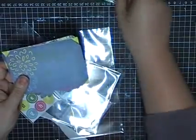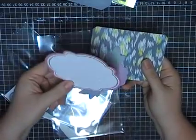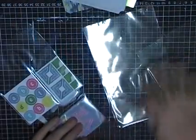So again, they're double-sided. They're quite a thick card. There's that one, which is nice. Banner. Nice. Oops. That one. Looks like there's quite a few of the same shapes. There's a die-cut shape. Oh, that's nice. And a heart.